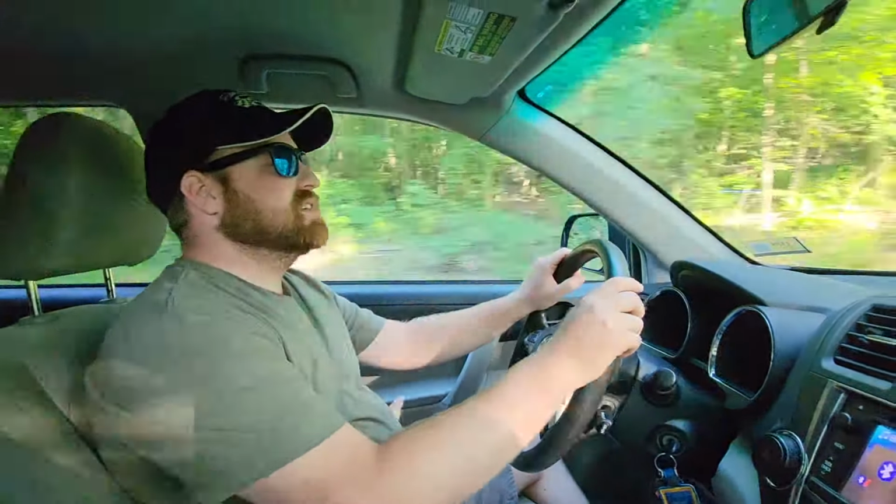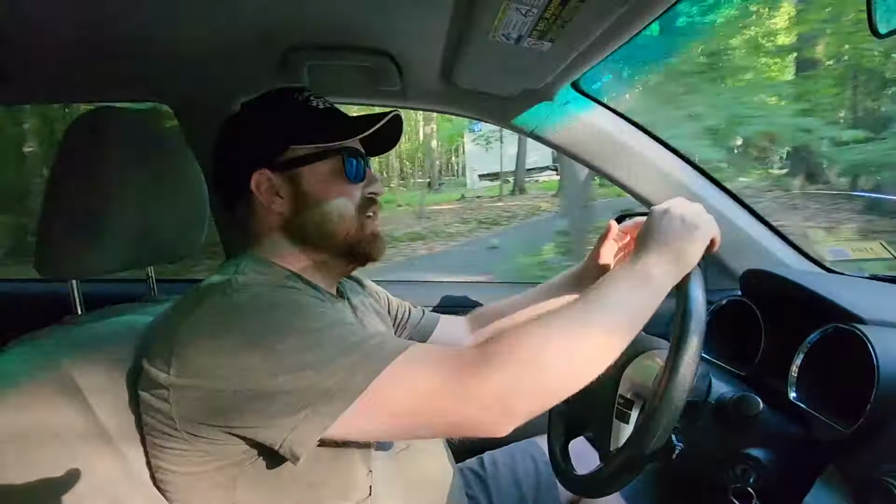We got no lights on the dash, anything like that. There is not a ton of suspension wear issues that I would be concerned about on these, but you're going to run into that in any car when you get up to 150,000 miles. I don't notice any clunks. The steering is tight. Brakes feel good so far in this Highlander.